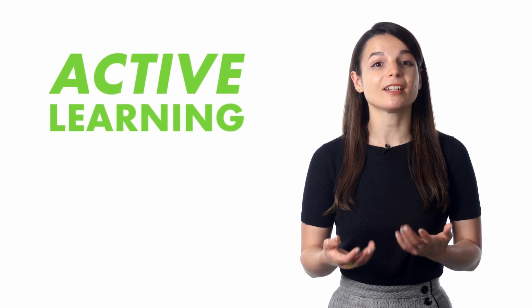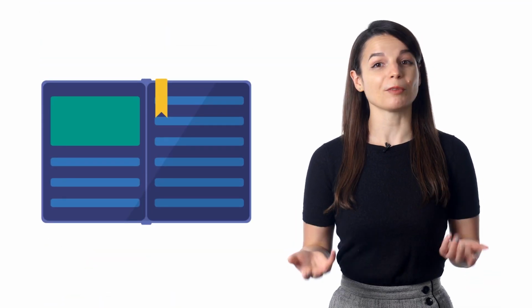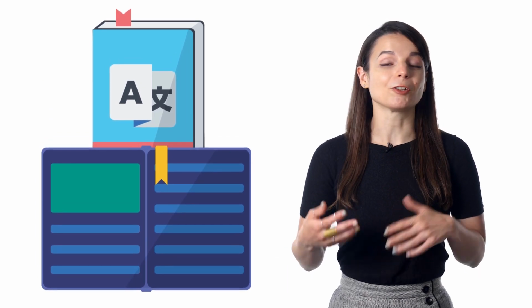Here's the difference. Active learning means you're actively engaging with learning material and focusing on it. For example, you're reading in your target language, you're looking up words, you're translating, you're memorizing phrases, or you're speaking out loud. So you're focused on what you're learning and you're really into it.